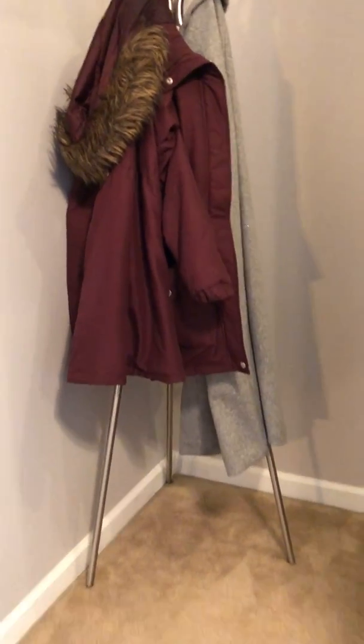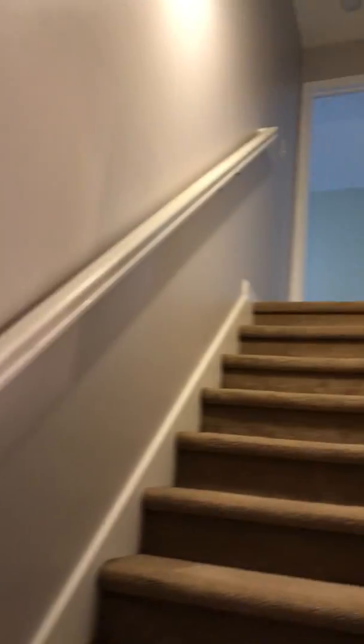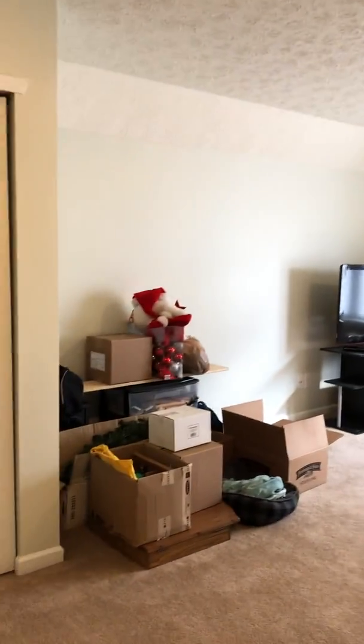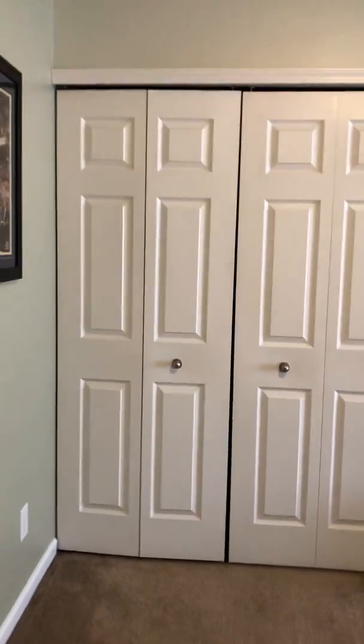So, lastly, we will go upstairs. I'll take my shoes off here and go upstairs. And then this is a really nice area. It could be a rec room. It could be a playroom for the kids. It could be whatever you want.